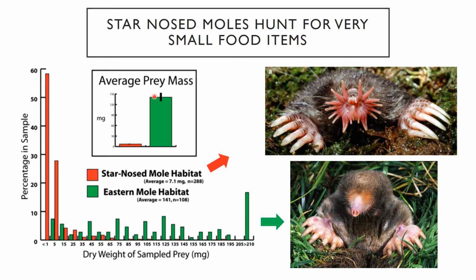And if you just do the average prey mass of the star-nosed mole typical prey item versus the eastern mole, it's a huge difference. So the average star-nosed mole prey item is probably around the order of less than 10 milligrams, whereas the typical prey item for the eastern mole is around 140 milligrams. So it's almost a tenfold difference. It's more than a tenfold difference between these two. So perhaps this has something to do with it.